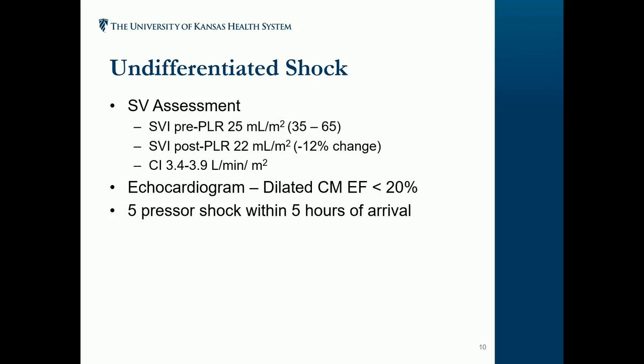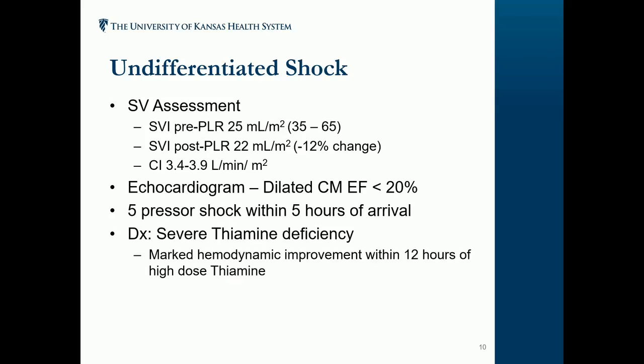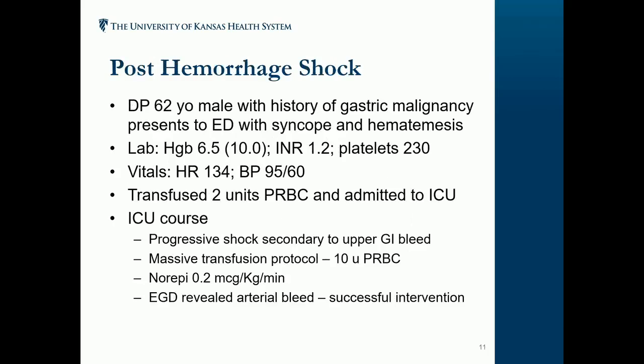So we gave him a high dose of thiamine, and we believe he had a severe kind of cardiac beriberi. And within 12 hours, he was down to 2 pressors. This gentleman left the hospital to rehab within a week. I will say one of the most challenging cases I've seen in my going on more years than you might think, and one of the best saves, I could say as well. Thiamine: might as well give it to about anybody if they're in multi-pressor shock, because it might literally save their lives.